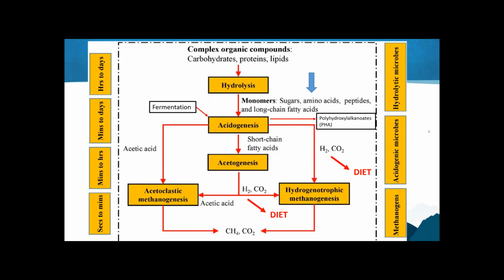In the acidogenesis, it sounds so much like aceto, the next reaction. You make these short chain fatty acids, and then acetogenesis, you make acetic acid, hydrogen, and CO2. And this is where the making of the hydrogen is where the DIET process comes into play. And you see that I have DIET up to the right, and you see that I have DIET lower in the process. Now, the hydrogen is really interesting because you want to make hydrogen. A lot of reasons you want to make hydrogen. One reason is a lot of hydrogen can actually help you break down your hydrocarbons.